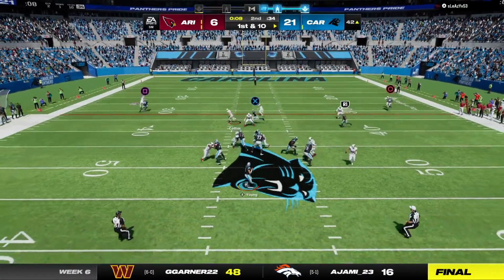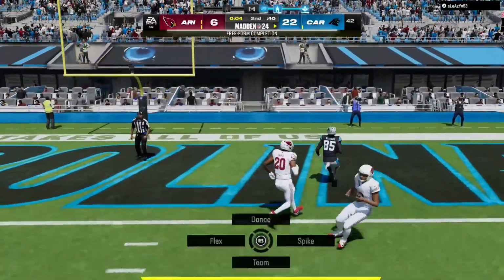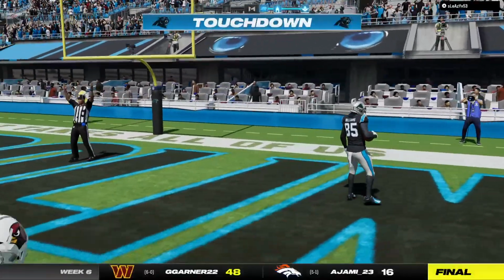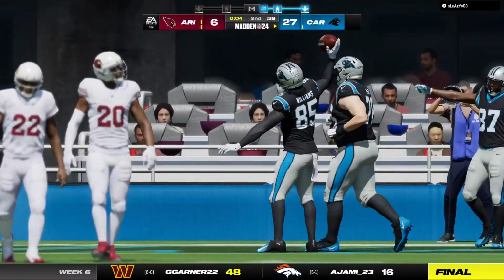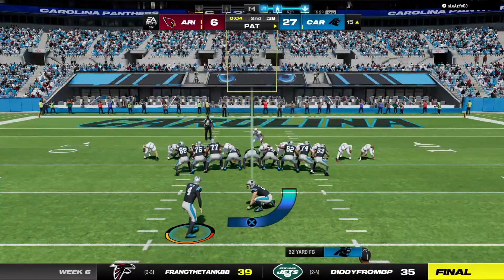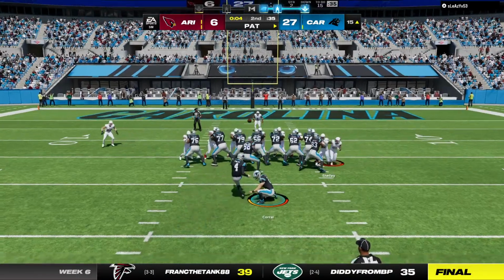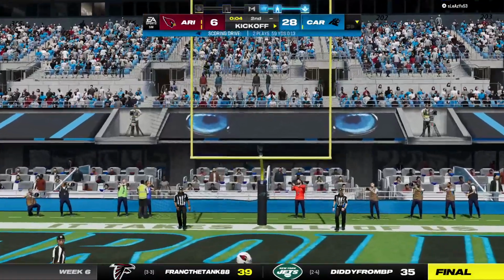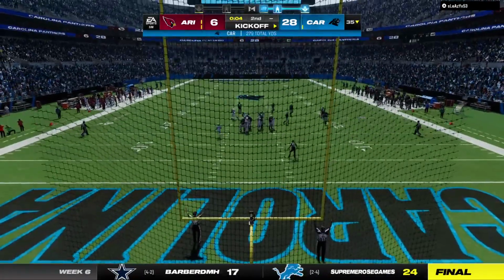First down, Young. Got a man, it's caught inside the 10. Touchdown! Jamison Williams in the final seconds of the first half. And the Panthers would extend their lead here just before halftime. Piñeiro's extra point up and good. And the lead opens up now to 22 points.